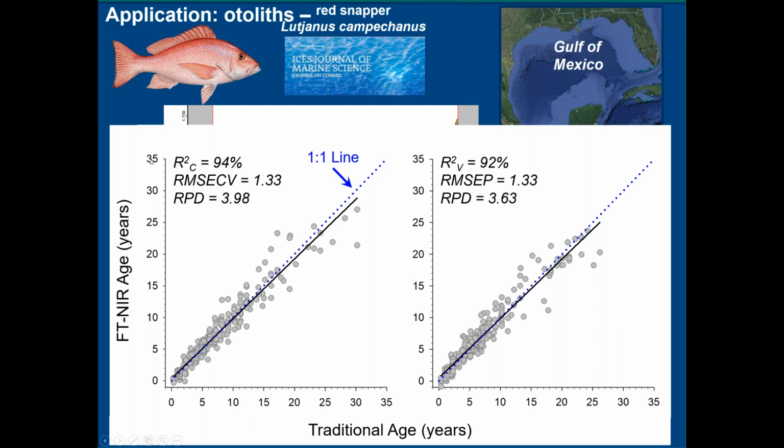The results of that analysis, as we showed before for walleye pollock, show the relationship between the traditional microscopic age and the FT-NIR age, with the calibration on the left-hand side and the external validation on the right-hand side. Again, in this case, 92% of the variation in the traditional age data was explained by the spectra from the otoliths. We get a significantly larger RPD and a root mean square error of prediction of about 1.33. Again, meaning 67% of the time, the age will be within the predicted age, basically plus or minus 1.3 years for an animal that can live to be 4 decades old.